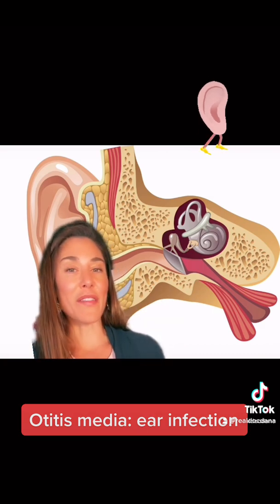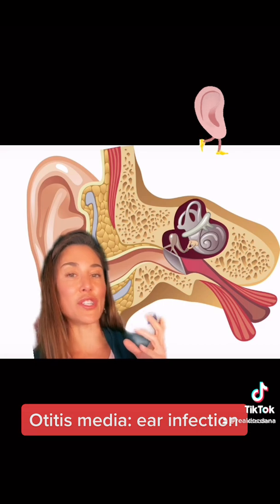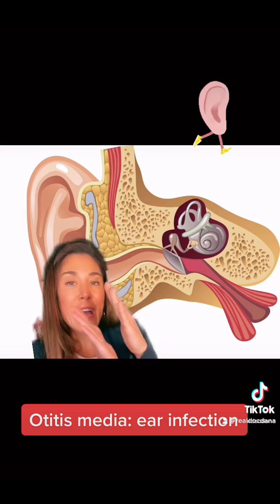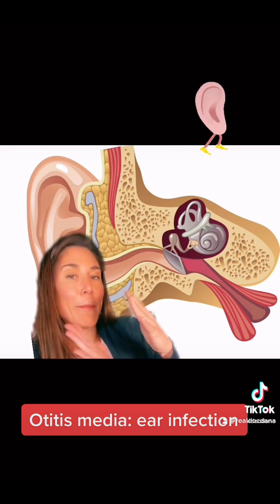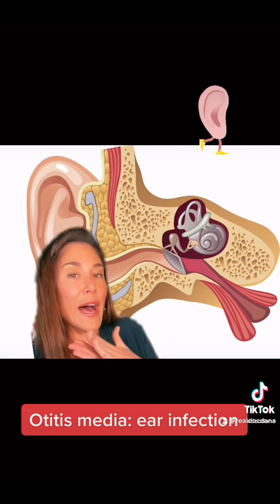Any virus that you get that causes any inflammation in your face can actually cause inflammation of that eustachian tube. And that eustachian tube is actually really tiny. It looks really a lot bigger here, but it's very tiny and it can just sort of clamp down on itself and it won't allow drainage.